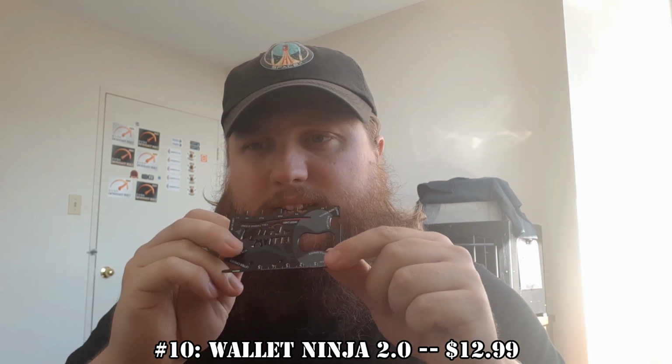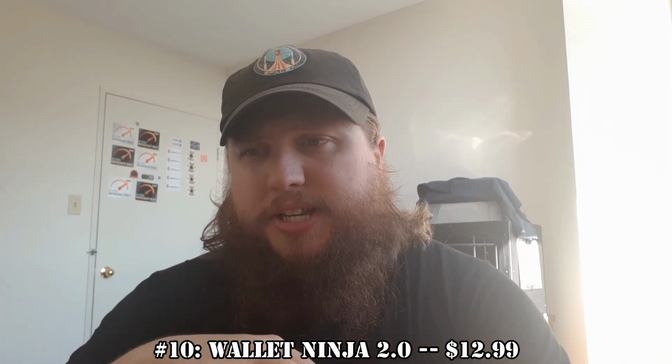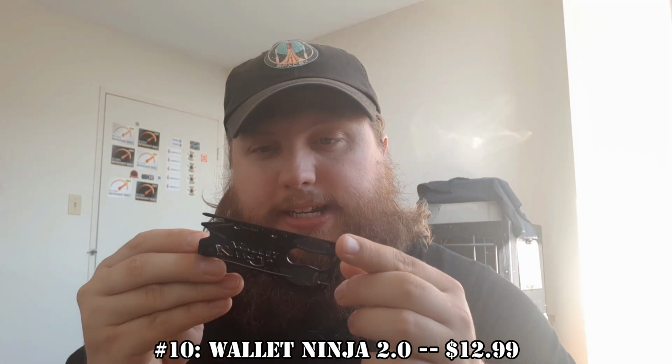They're small and relatively lightweight and fit in your wallet, so you can take it pretty much anywhere. This particular one has 20 different tools. It's got a ruler, 6 sizes of hex wrench, a mirror, a nail file, a bottle opener, a can opener, a letter opener, nail puller, box opener, and 4 different screwdrivers. So this is the newest addition to my EDC.